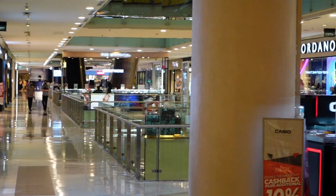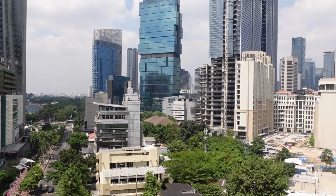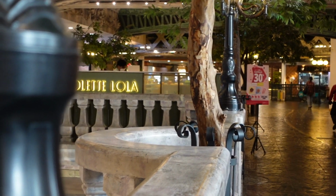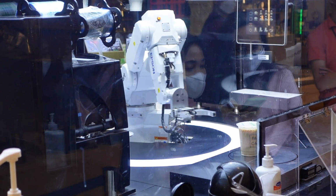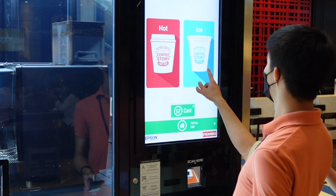Explore the mall and the many shops, or head over to the viewing gallery for yet another amazing view of the city. My little tip here is to head down to the basement where the food shops are and discover the coffee making robot. This was Southeast Asia's first coffee making robot and is something pretty cool to witness. I actually don't drink coffee, but it was cool to watch other people's.